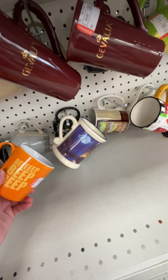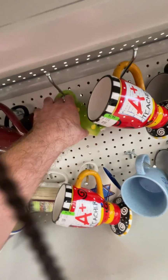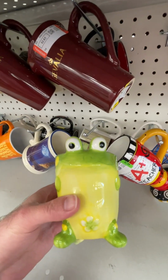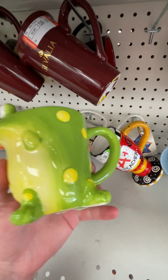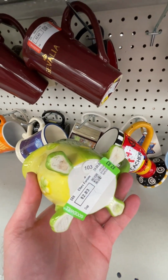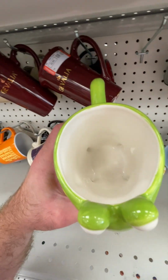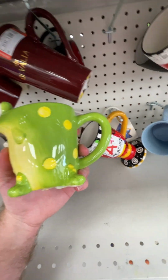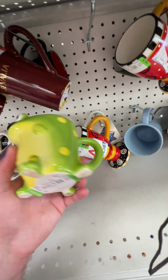That's a Star Wars cup. Here's a frog cup back here that they have. That's kind of a neat cup. I like that one. Looks more like a planter though, but it is a cup, so. Never seen one like that.